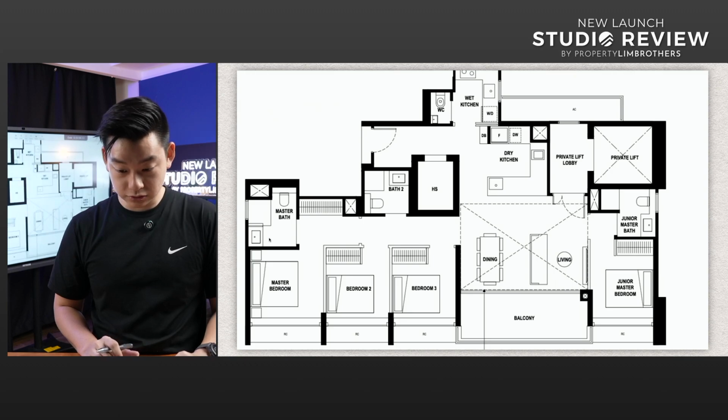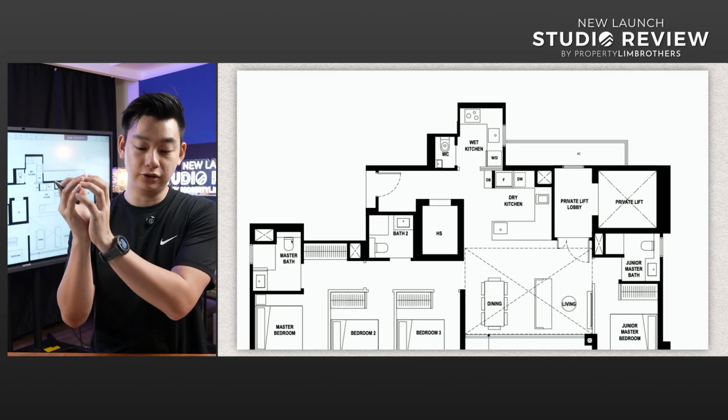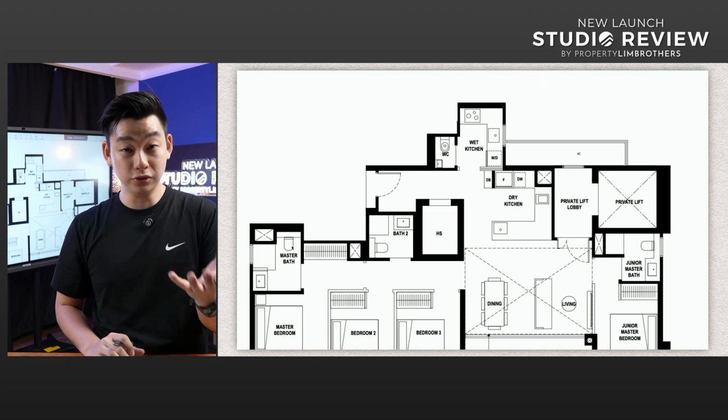I think whichever design that you choose, functionality wise is likely going to be the same here as well. So in terms of larger bedroom type models, you also do notice that they're going to have a WC on their wet kitchen area side here. So I think that's going to be something of a bonus for you, I guess.